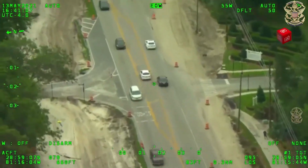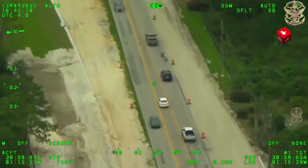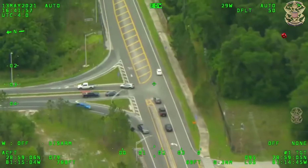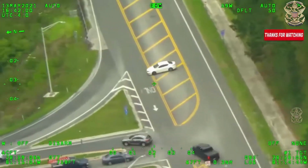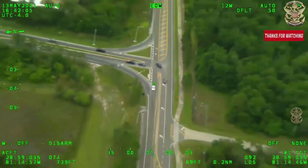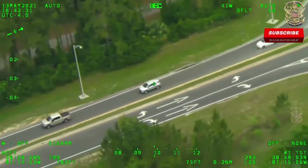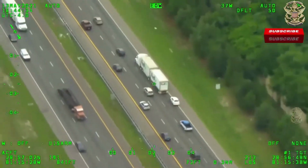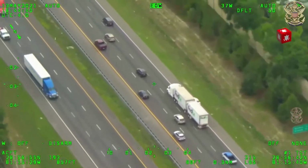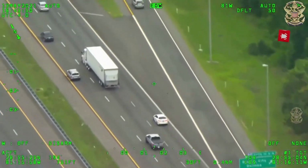District 4, units aware? Yep. U-turn. It's coming back. It's coming back your way. Westbound on Orange Camp now. Yeah, he's getting on I-4. He's going to be westbound I-4. He's still on the on-ramp though. Yeah, he's passing in the emergency lane, far outside lane now. Let's see, outside lane now.